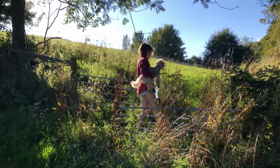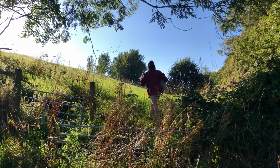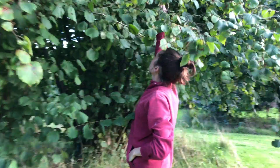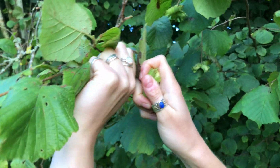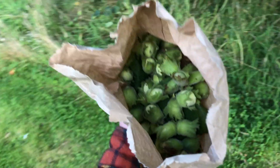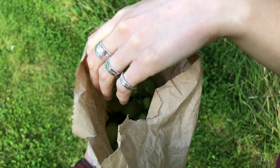Hazel in the UK is one of our most prolific native trees, and you can find it growing pretty much everywhere. At this time of year, as summer wanes into autumn, it's time to harvest its nuts. They're incredibly nutritious and delicious and used to be one of the staple foodstuffs of our ancestors. In parts of the UK, they were cultivated as cob nuts, which are delicious eaten raw in salads.